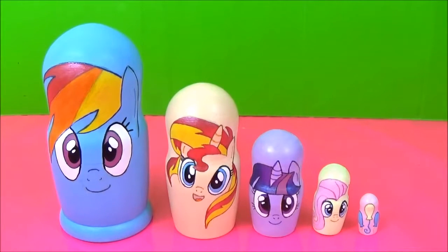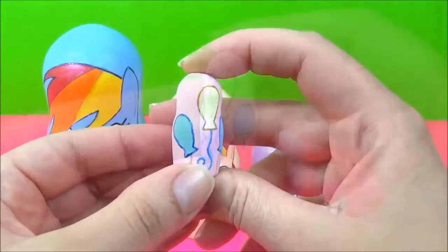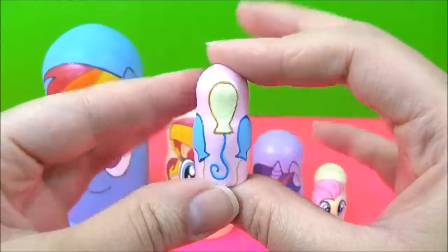Okay, now it's time to see what kind of surprises are inside all these My Little Pony nesting dolls. I think I'm going to start with the smallest one, which is Pinkie Pie. And unfortunately, her nesting doll does not open. But don't worry, we're going to be using some pony magic to bring out some surprises for Pinkie Pie.